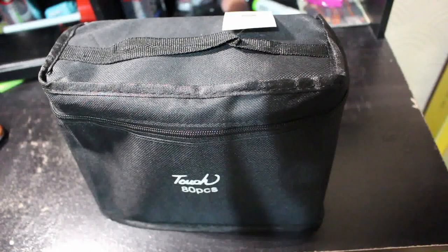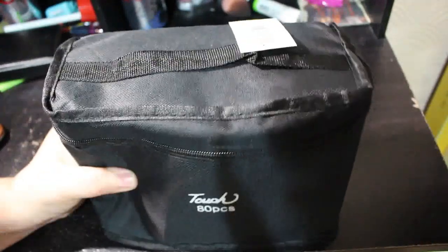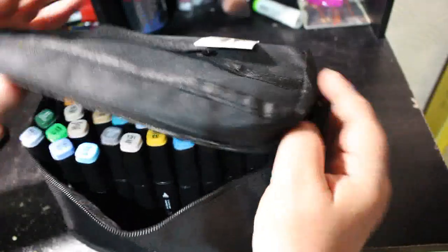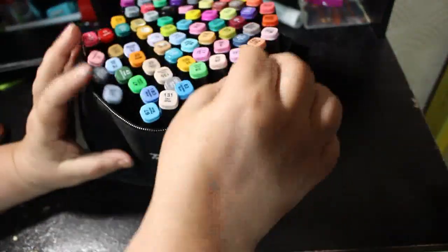So let's have a look. What have we got? What are we doing? Right, so I bought this set of markers from TikTok shop. They're touch markers. And there's 80, I think they're supposed to be 80. I haven't counted them to see if they are. They're a bit loose in the bag. But they look like this. They're just your basic marker.